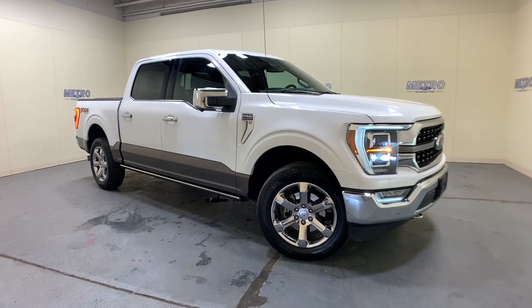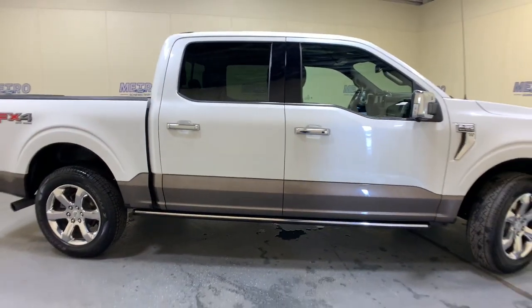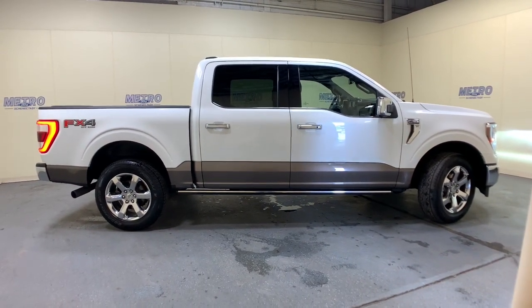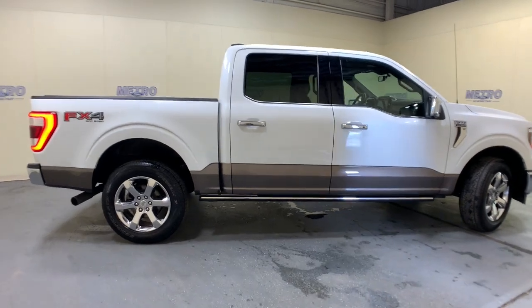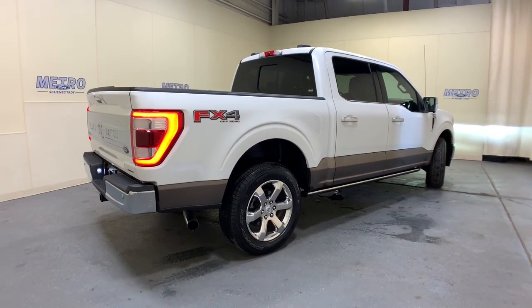Your next car could be the 2021 Ford F-150. With less than 70,000 miles on the odometer, this vehicle stands out from the rest. This rugged F-150 is ready for work, off-roading, or a little R&R.